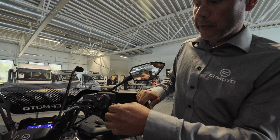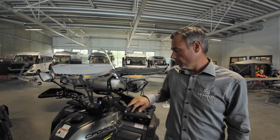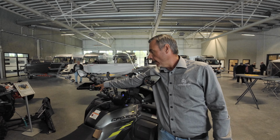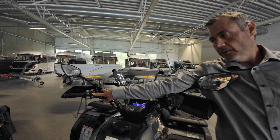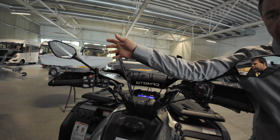Of course, you have the normal front differential, but we also have a new kind of switch where you can also see the mode button there. You have, of course, backlighting in it.